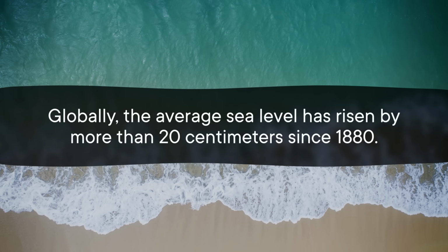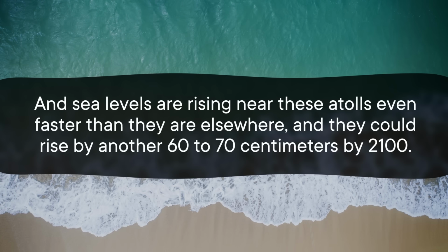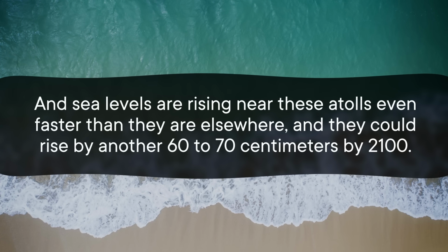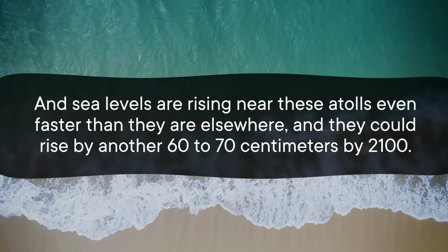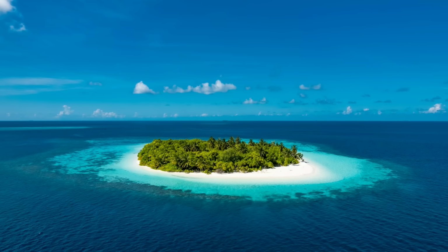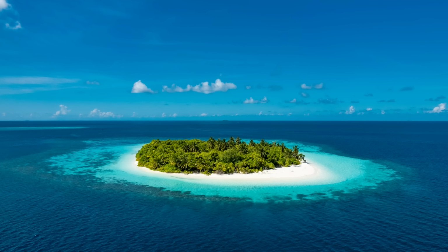Globally, the average sea level has risen by more than 20 centimeters since 1880, and sea levels are rising near these atolls even faster than they are elsewhere, and they could rise by another 60 to 70 centimeters by 2100. That's a pretty big deal, given that most islands in atolls are only 1 to 5 meters above the water.